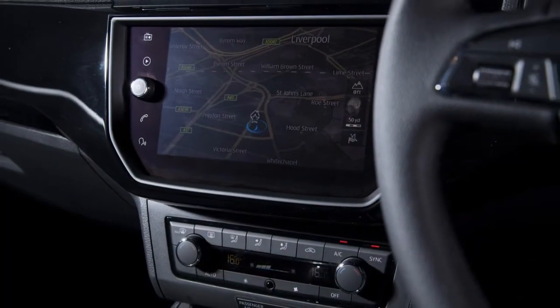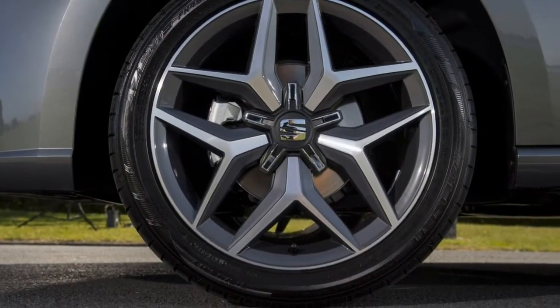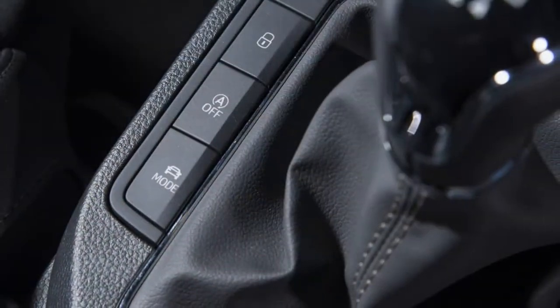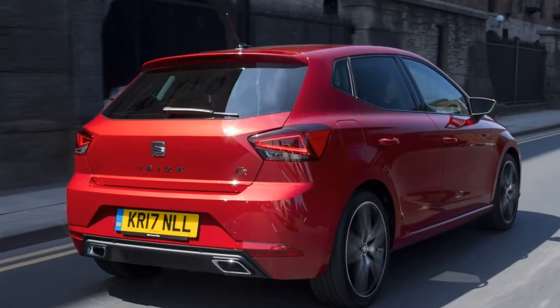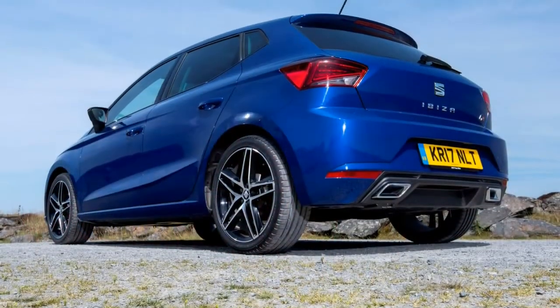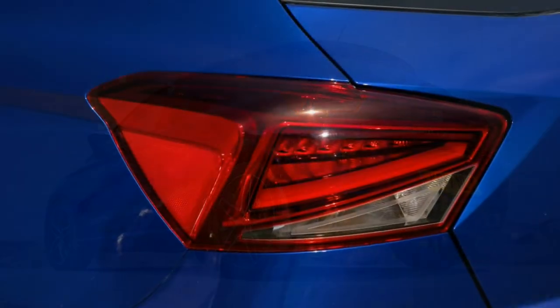Finally, convenient features like parking sensors and cameras can be specified, along with a storage pack which adds a variable height boot floor and drawers underneath the front seats. Useful items to make driving easier can also be found on the options list, like the convenience pack consisting of automatic lights and wipers with an auto-dimming rear-view mirror.